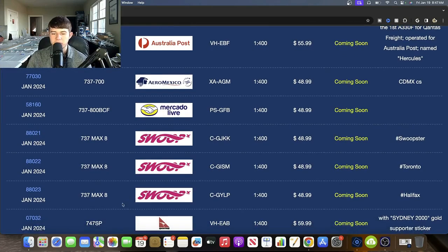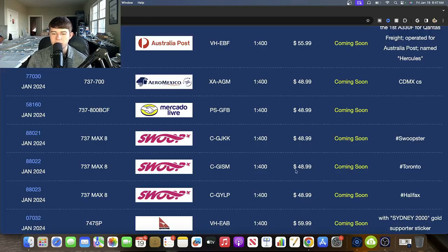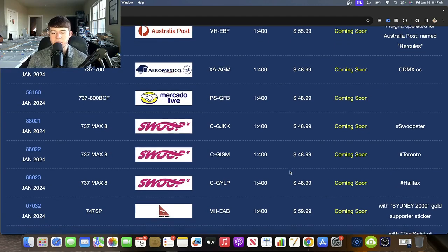Here's a Qantas Boeing 747SP registered VH-EAB with the Sydney 2000 gold supporter stickers. So cool to see this aircraft making a return, and it was pretty popular in the first round, so I think that was a good choice here on EAB. So great to see that one right there.